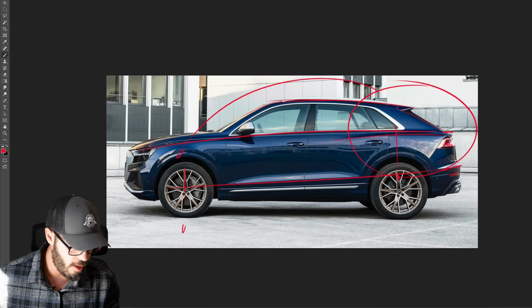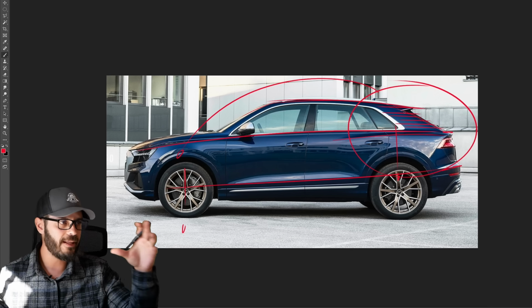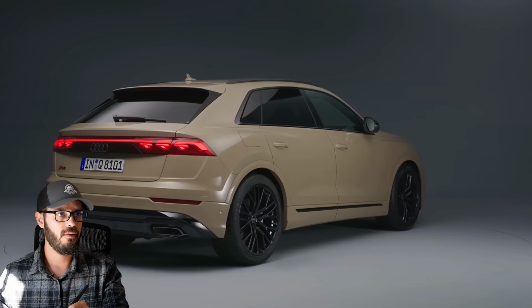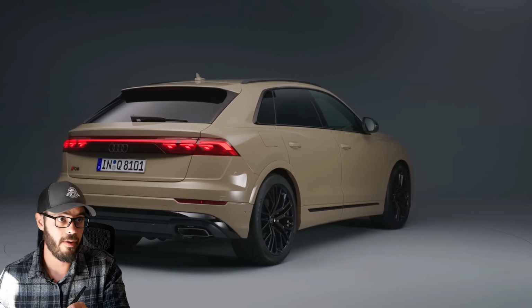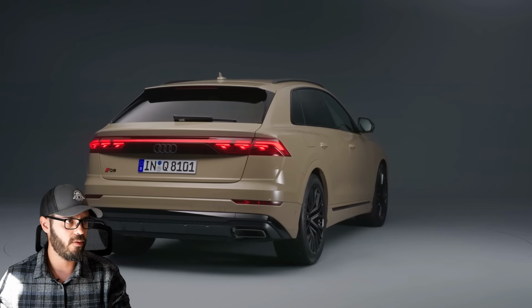But in this case, we do have a very thick D-pillar here helping to add some more weight and mass into the rear end of the Q8 and the SQ8 and the RSQ8 as well. So last but not least, before jumping into the interior, let's have a look at the rear end.